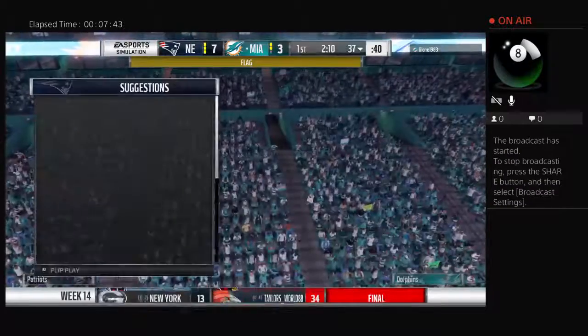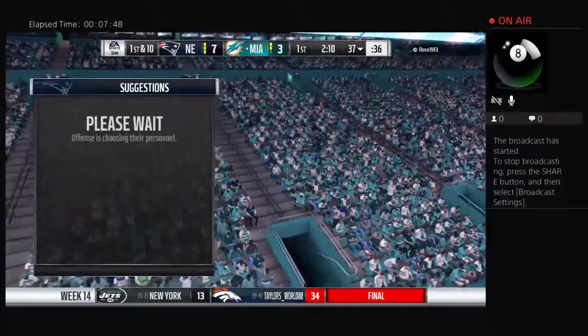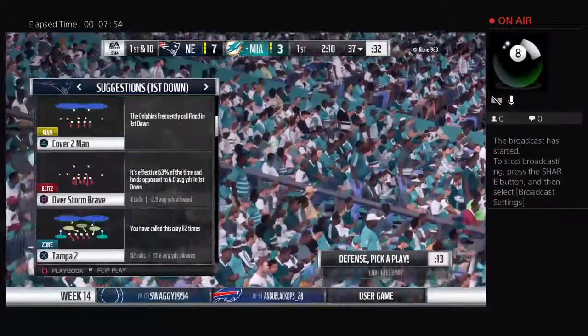A flag in there as well. Let's see what this is. So that flag will cost him 15. And it doesn't matter anymore how you get the face mask. Any part of it, that's going to be 15 yards.